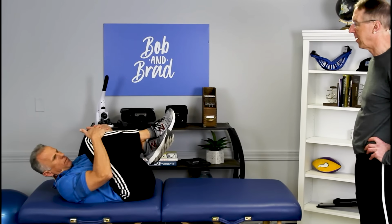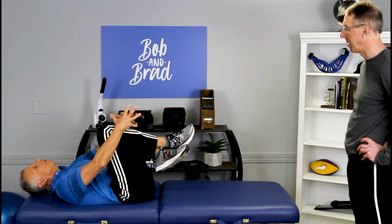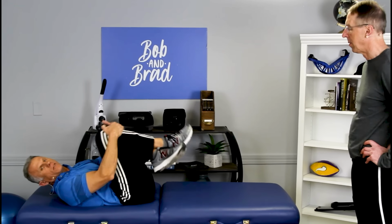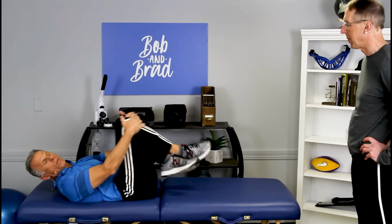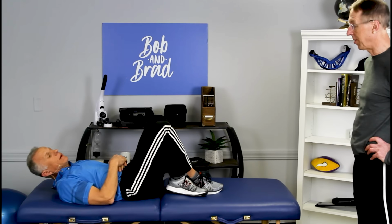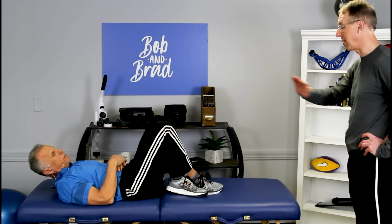You got anything more about this, Bob? That looks good to me. You can hold this 15 to 30 seconds, depending on how it feels. If it feels better to get motion, pressure on, pressure off, 10 repetitions is good. Again, this should feel good. If this is causing increased pain, you're stopping.